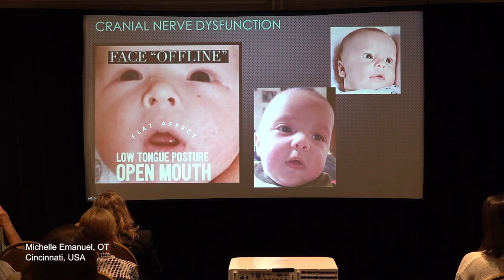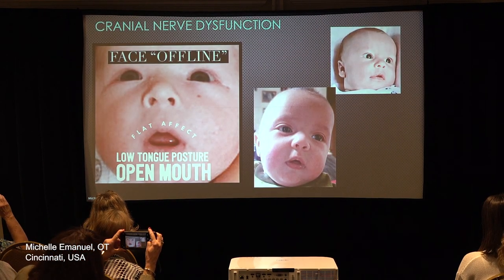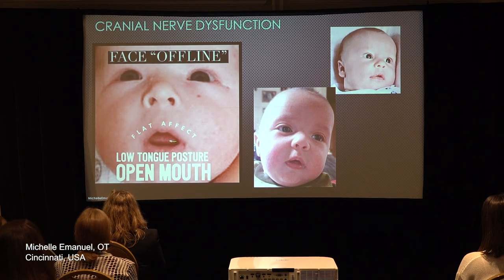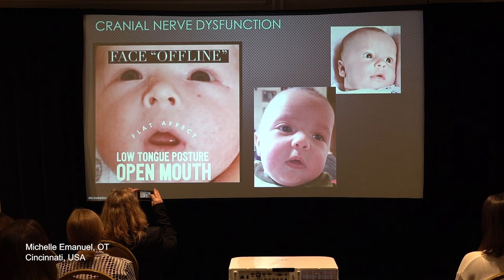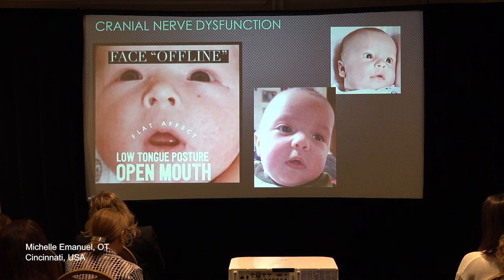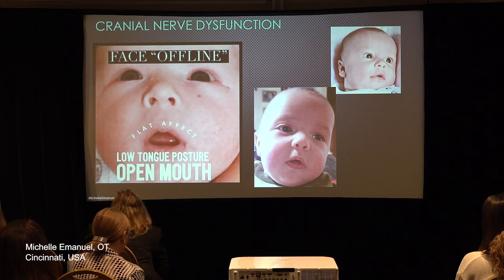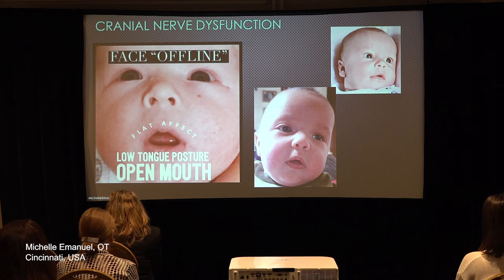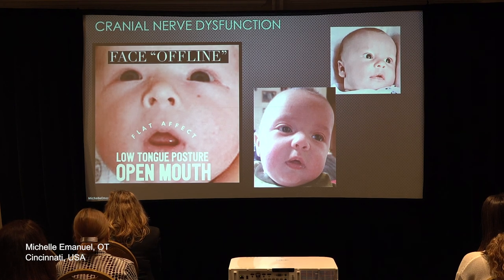But when it's not, we see this, cranial nerve dysfunction, where the face is offline, the eyes are non-directed, the tongue is not engaged. Look how thick the tongue is. There's not any engagement, the muscle tone and the strength. The thick tongue is usually not a size problem as much as it is that the muscles aren't working enough, so they're more amorphous, they're bigger.